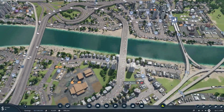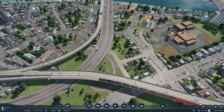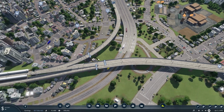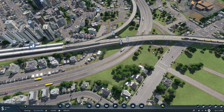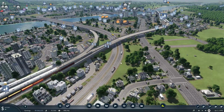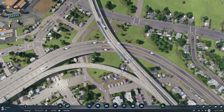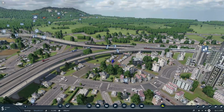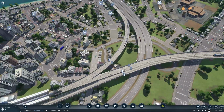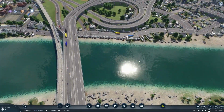So maybe once this traffic jam goes away a little bit, what I'll do is I'll probably just bust out the interstate from here to about here, make some proper adjustments, on-ramp, off-ramp kind of things. Actually, I might not need to bust up the interstate. I might be able to just run a road underneath it and then get on-off ramps. I think that's the plan for it.